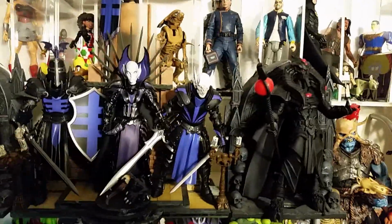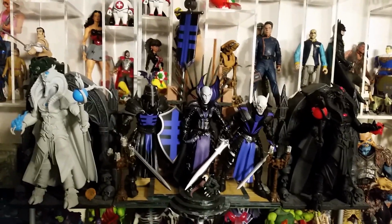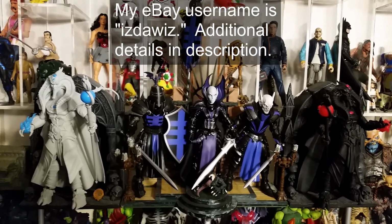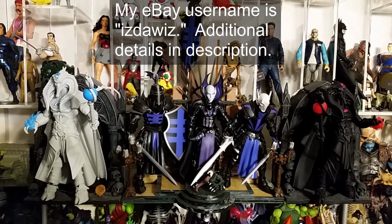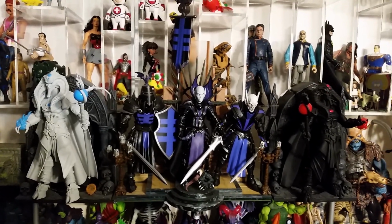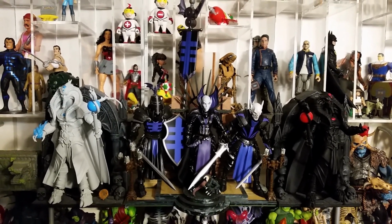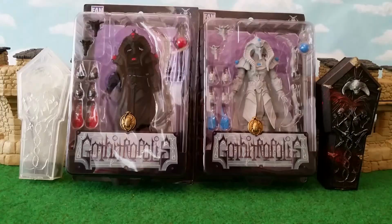So I'm not going to take these down, but I'm going to review other figures that have the same articulation, and I'll show you the ones that are going to be on my eBay store, Izdawiz, so you guys can have a crack at owning these figures that are not only amazing, but they're the rarest figures the Four Horsemen have ever made. So hard to get, hard to find, rarely on sale, and an exclusive that you're going to want to have if you're as big of a Four Horsemen fan as I am. All right, here they are.